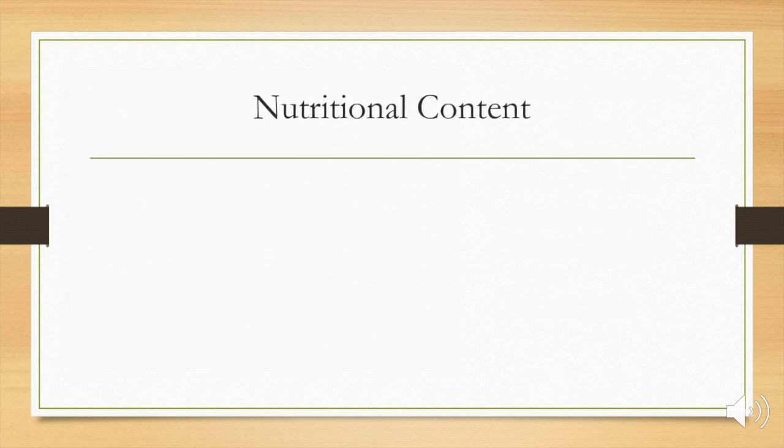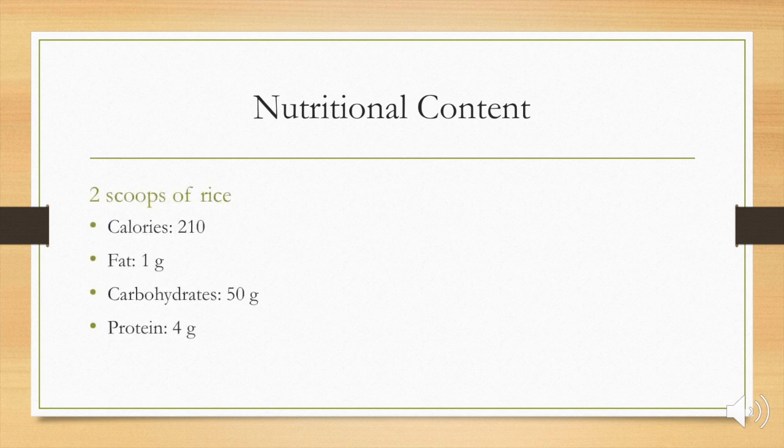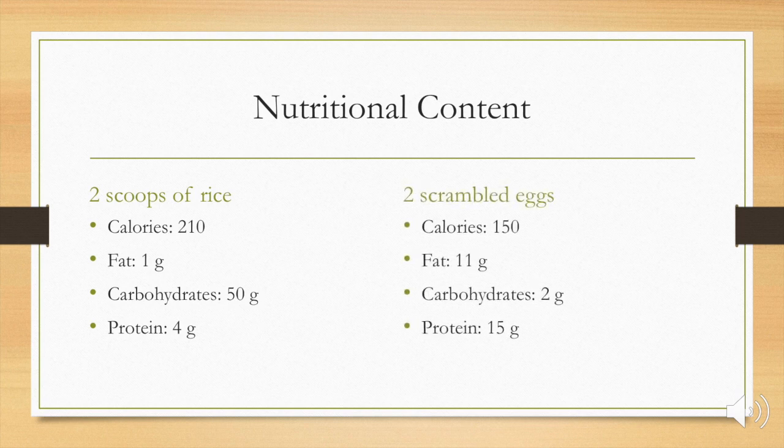The nutritional content of the 2 scoops of rice is 210 calories, 1 gram of fat, 50 grams of carbohydrates, and 4 grams of protein. For the 2 scrambled eggs, it is 150 calories, 11 grams of fat, 2 grams of carbohydrates, and 50 grams of protein.